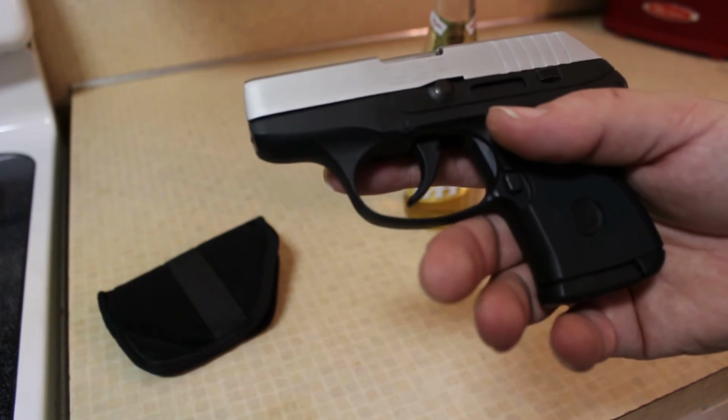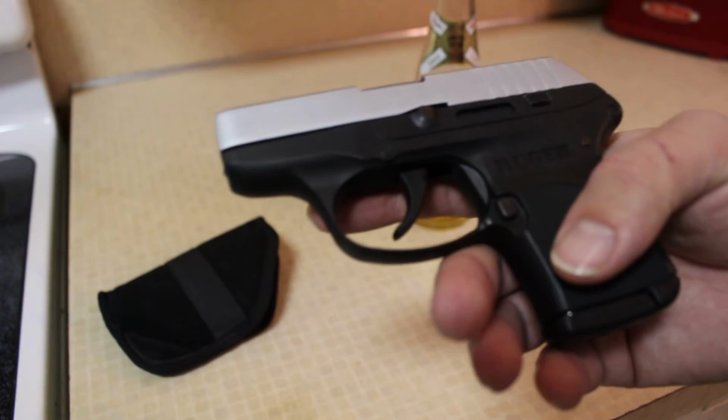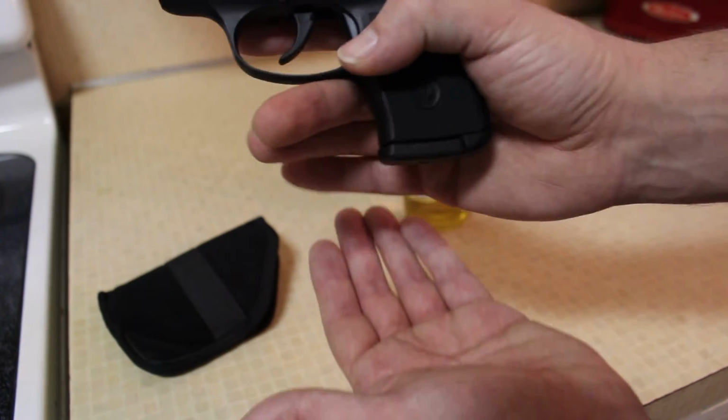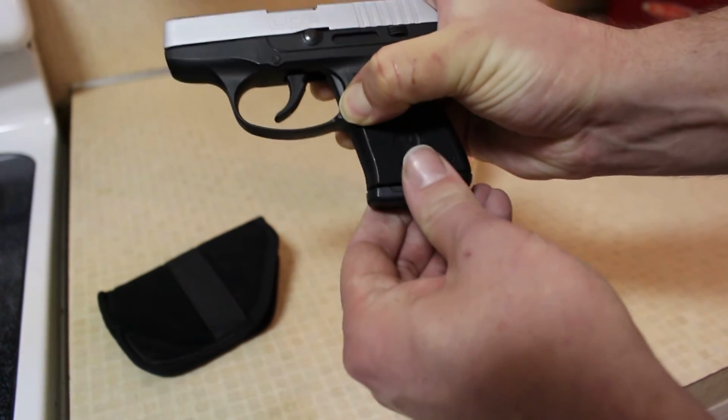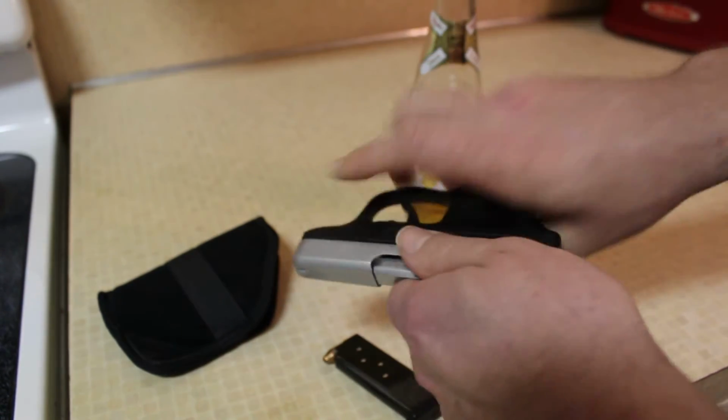But I don't like that feature about it. Again, jamming another mag in is just a little more complicated than just tapping it in. I'm going to unload this real quick though and just drop the mag out. So even here, the mag button doesn't release that easily. I'm going to take this bullet out.